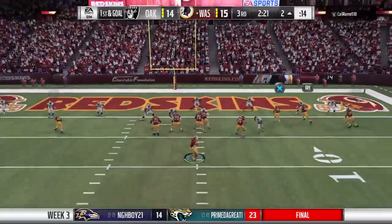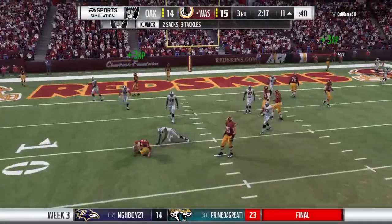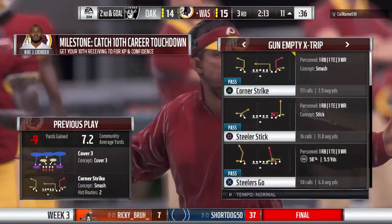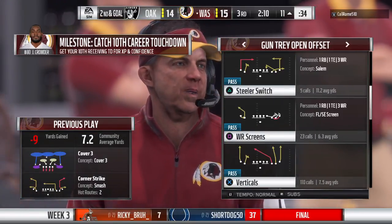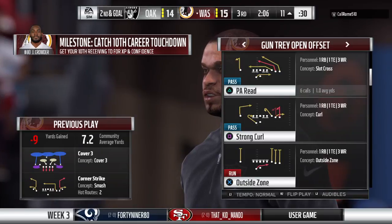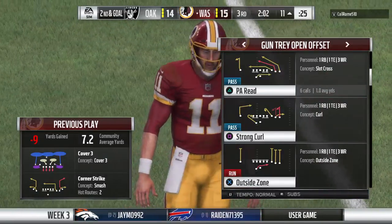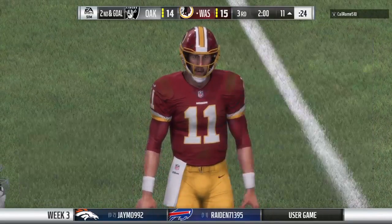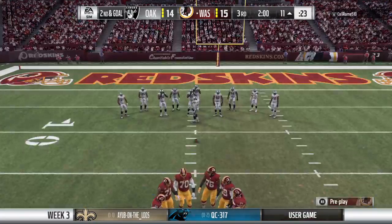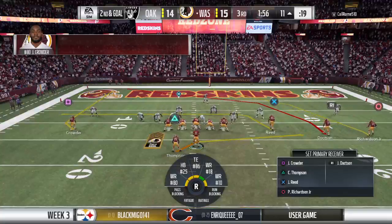Shift together here from the D-line. Smith. And no escaping this time as he'll go down. They got him for a sack. Khalil Mack in there to drop him for his second sack now here tonight. So the sack on first down there by the defense. And now it's second down.